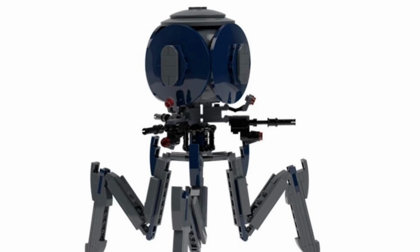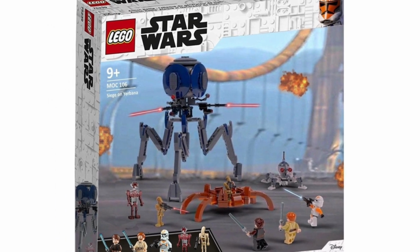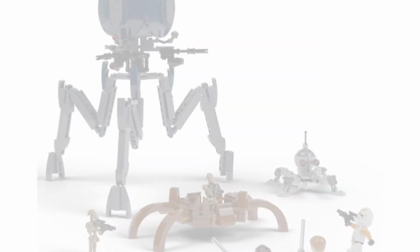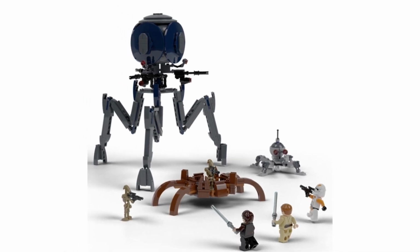Of course, it has its classic blue and gray color scheme from the Clone Wars, and I'm assuming that head would rotate and you could shoot some missiles off of it and stuff like that. But it looks amazing. I definitely could see a set going for around that $70 to $80, just depending on how big the set is. And, you know, with LEGO's price increases, who knows? But it looks amazing, and I'm hoping LEGO makes some more Clone Wars Season 7 sets very soon.